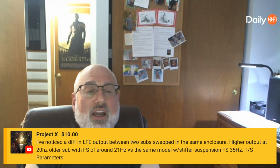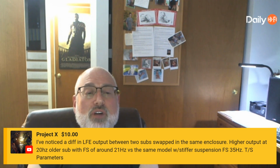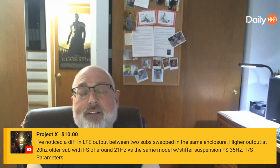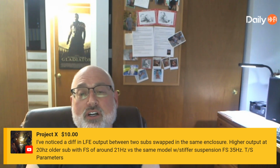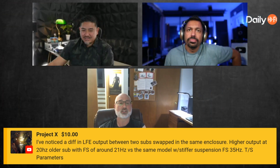But that one would want to have more mid and upper bass output, simply because of the TS parameters and the way it's designed. The other one would have higher, deeper bass output, but possibly at the expense of mid and upper bass output. So it really depends on what the design goals are, how big the box is, whether it's sealed, whether it's ported, where you want the woofer to have the resonance frequency and more natural output. There's a lot that goes into it.